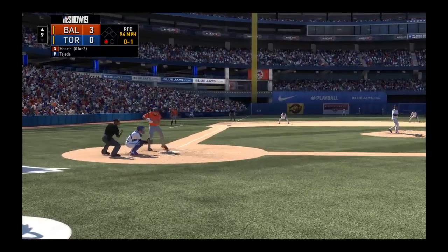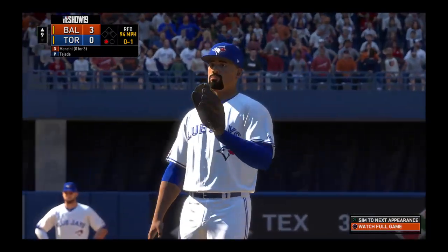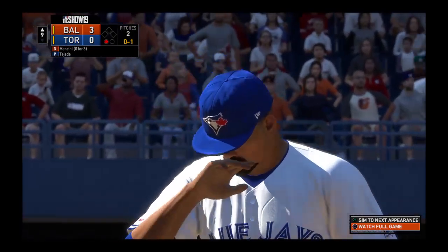Yeah, Matty, but as he walks to the plate right here, he feels good building off that last AB. He hit that ball on the screws.